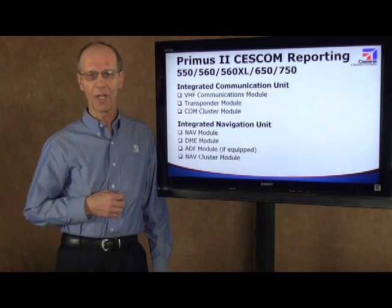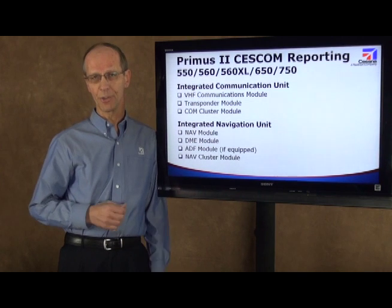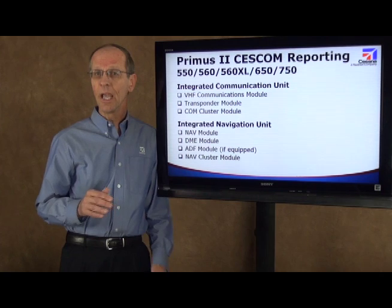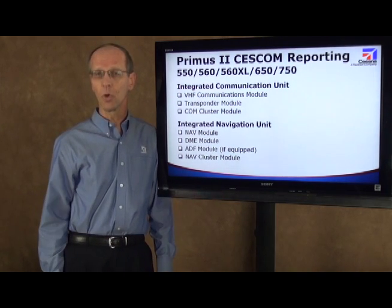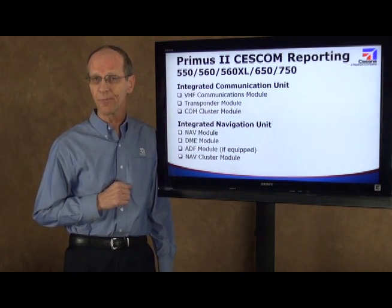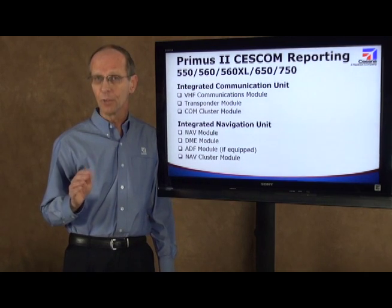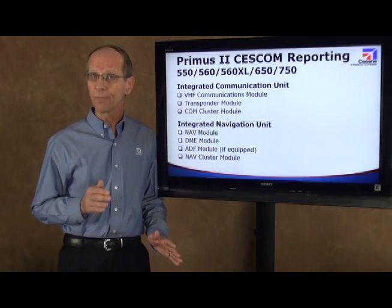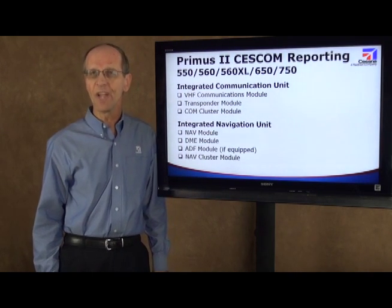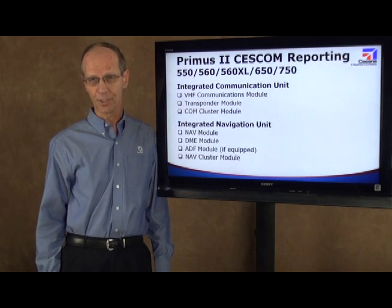Within the communications unit, you'll find three separate modules: the VHF communications module, the transponder, and a cluster module, which is used to control the comm unit's input and output functions. Within the integrated navigation unit, there are four separate modules: the nav module that provides the VOR navigation and ILS functions, a DME module, an ADF module if the aircraft is so equipped, and again, a cluster module that is used to control the nav unit's input and output functions.